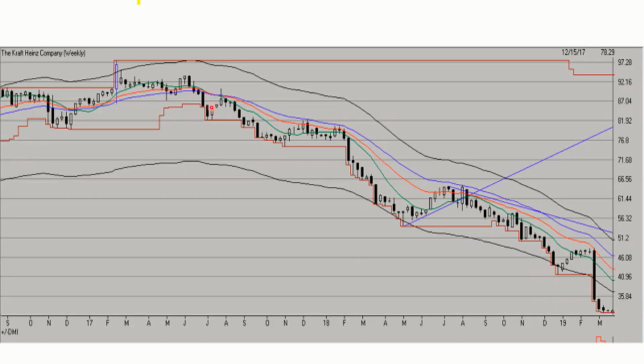Well, on the opposite side of things, I don't look for price to just hit a 20-day closing low to give a sell signal. But when price closes at a 20-day closing low, as it did on this day right here, I don't care if this company just announced the cure for cancer. I don't care what was said, the greatest news in the world.